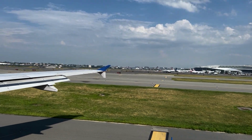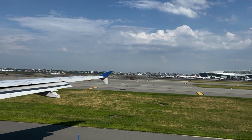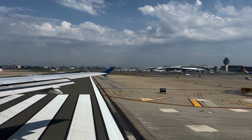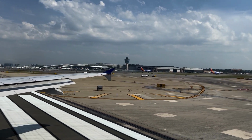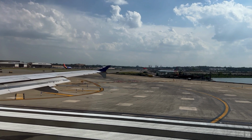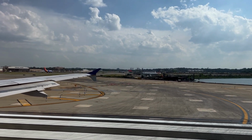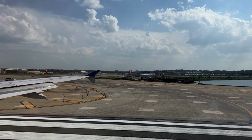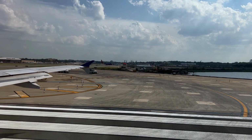Eventually, there was enough space between us and the other aircraft going to ZIMS, and we were instructed by the local controller to line up and wait on the 7,000-foot-long runway 13. It's now 2 hours and 8 minutes past our scheduled departure time. This reduces my time in Denver to less than an hour. And remember, this is supposed to be a video about Denver. I won't have much time there.